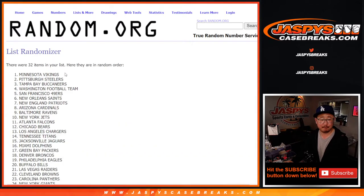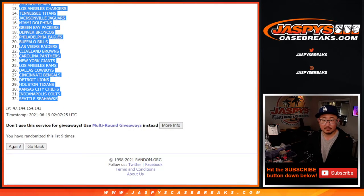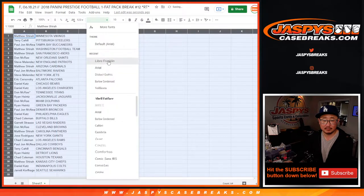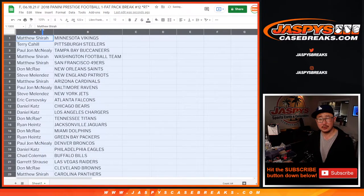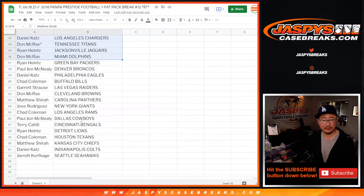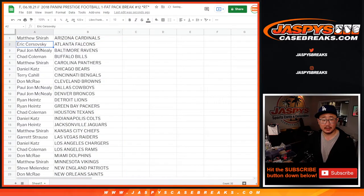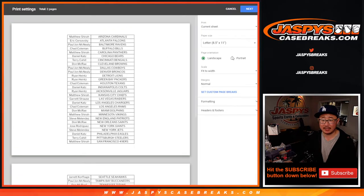6, 7, 8, and 9th and final time. Rookies? I'm blanking on that. Is that the Josh Allen year? Quarterback Josh Allen? All right, there's the first half of the list. Here's the second half of the list. And let's just, no trade windows in these things. Let's alphabetize by team and let's just dive into it.